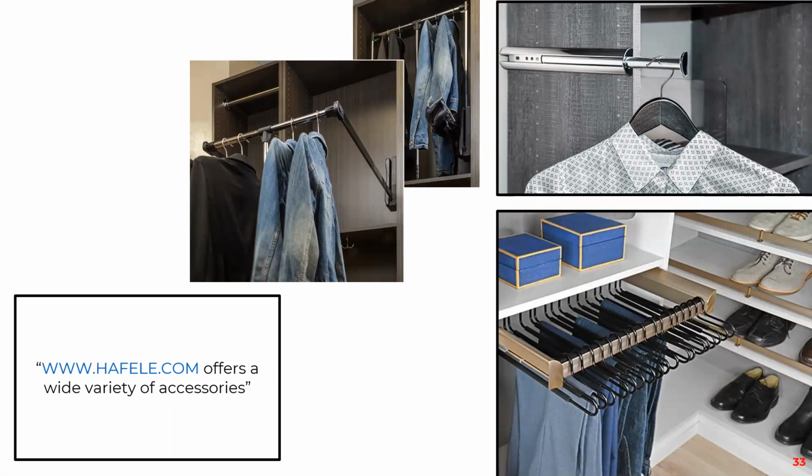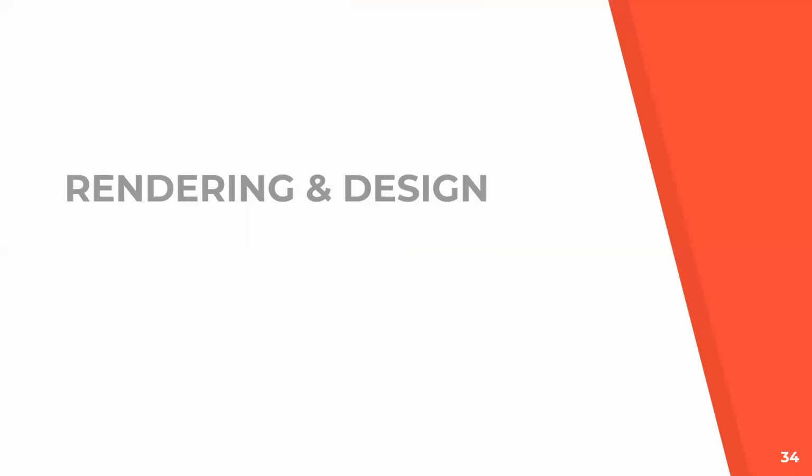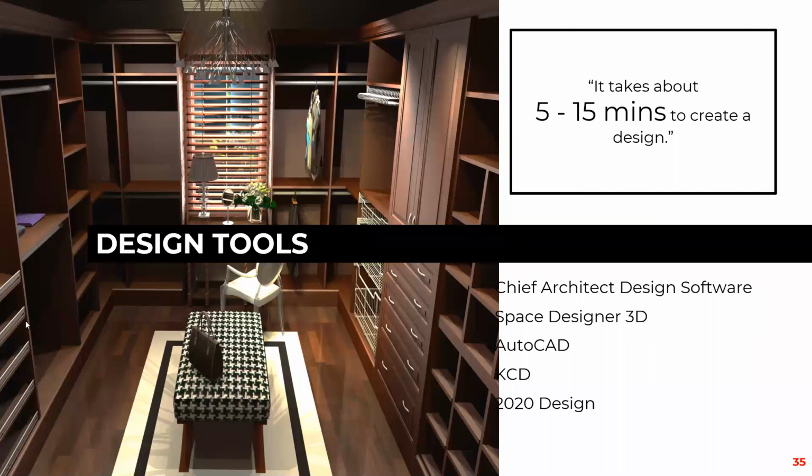Thank you, Melly. Okay, so rendering tools. Owners and designers have many opportunities for designing closets themselves. There are different software programs available to design closets. Can you go to the next slide, please? Perfect. There are many different types of software available to designers, such as Chief Architect Design Software, Space Designer 3D, AutoCAD, KCD, and 2020 Design Software. Just a few examples here.